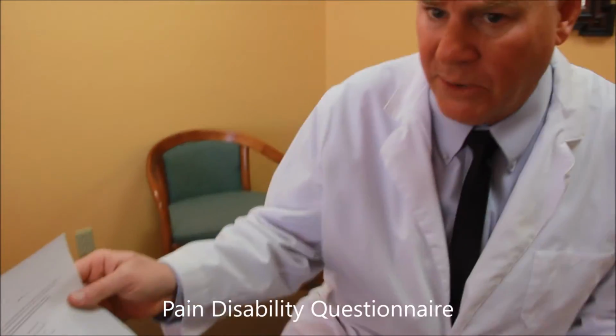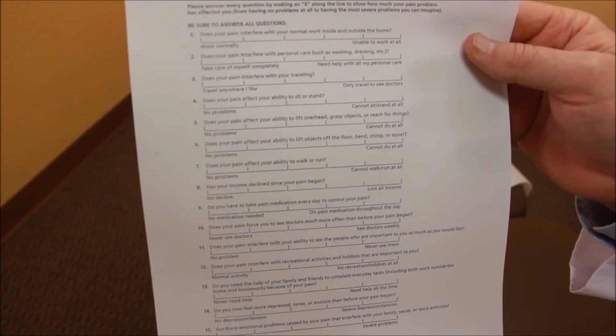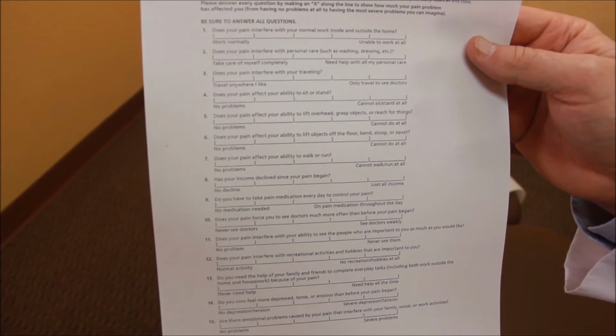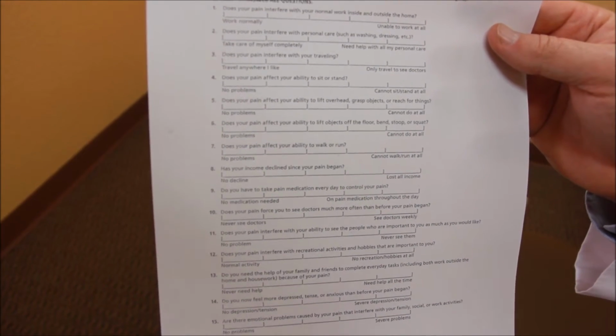Something that I found useful, and that's contained in the 6th edition of the guides, is the pain disability questionnaire. And with that, the patient tells you, by filling this form out and putting a mark on those lines, all of his problems of activity of daily living. And then you can actually make a numerical assessment of that.